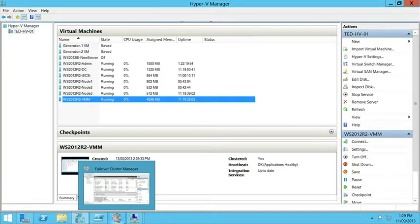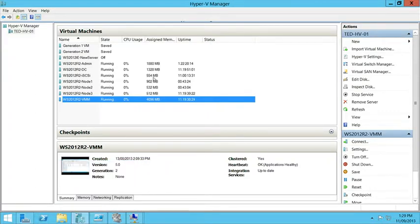And I've got a guest cluster set up where I'm going to show you a scale-out file server and a couple of other things. I've got an admin box DC, I've got an iSCSI target, and I've got 3 nodes in that cluster right now. Now, I'm not using the iSCSI target as my storage for the nodes in this cluster. What I'm actually using is shared VHDX.